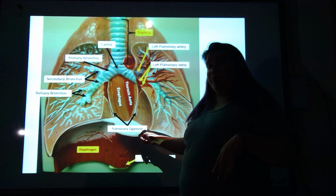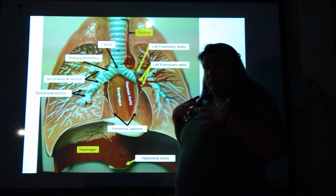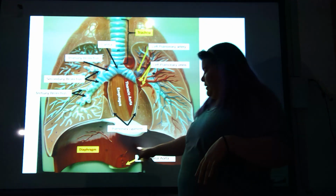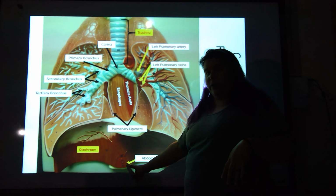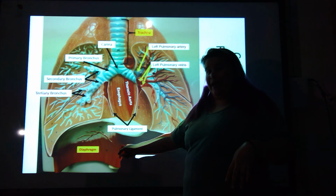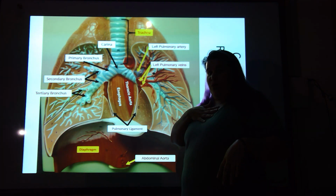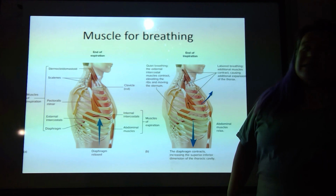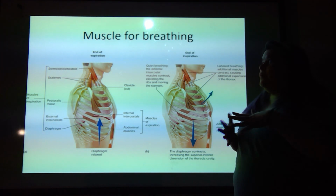See these two pieces of white here? These are actually the pulmonary ligaments. They hold everything in place. Here's the diaphragm again. There's the abdominal aorta. Notice because it's past the diaphragm, it's no longer in the thorax, it's going to be in the abdomen. So looking at the muscles that are involved in breathing.